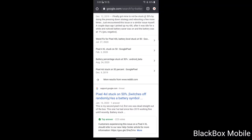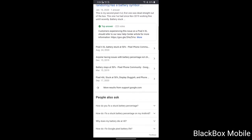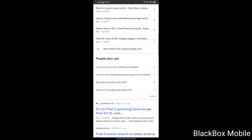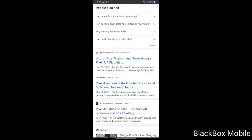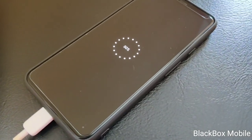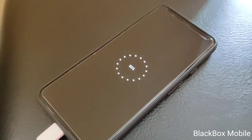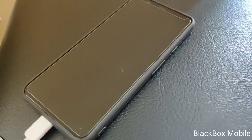The first unit we tested, now to be fair, it was secondhand, lasted us a day before we got the well-Redded known battery stuck on 50% issue. So what happens is the battery indicator doesn't show the phone charging or discharging. It just stays at 50%. Now, the phone still functions, it's just you don't know how much juice you have to get you through to the end of the day.